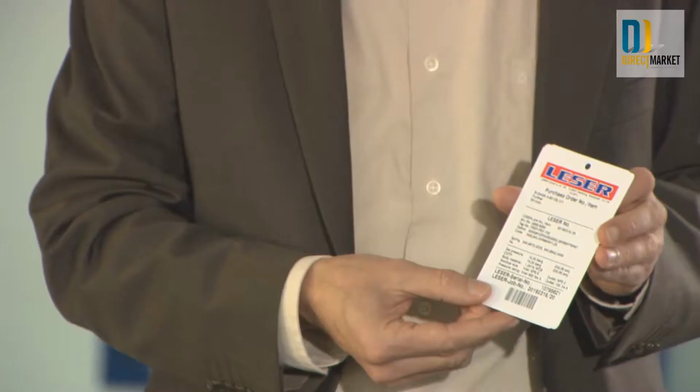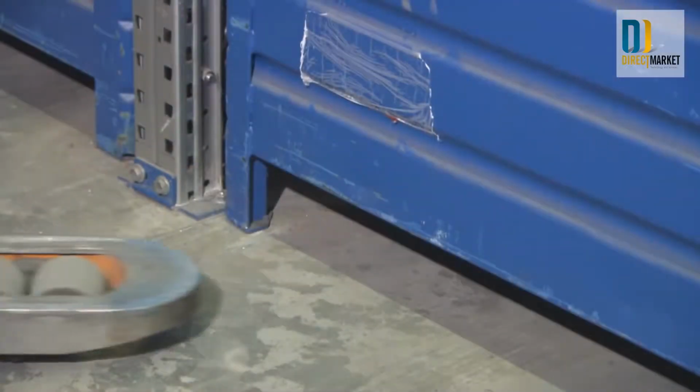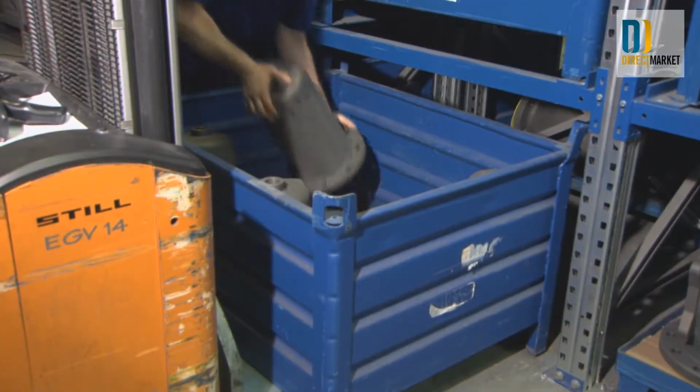Here, each valve gets its passport. With the barcode, we control all activities, starting with commissioning of the components from stock through assembly and testing activities, up to the final check.